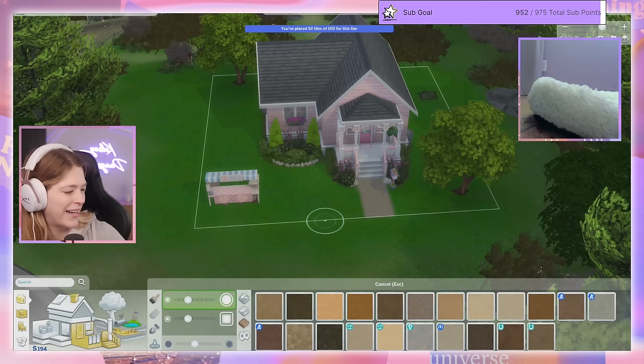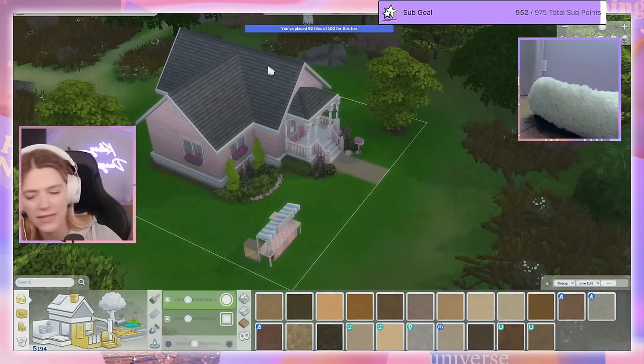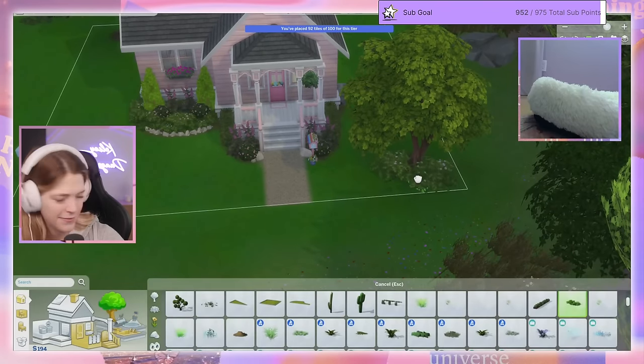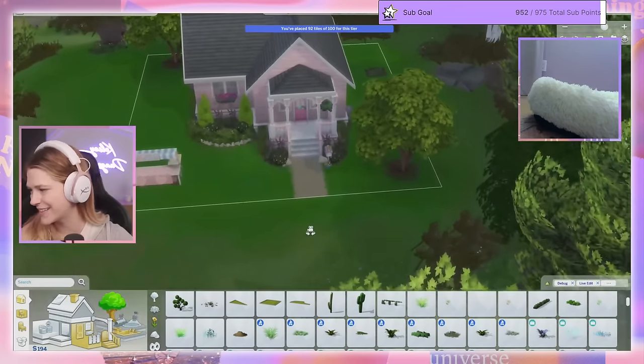Oh no, I don't want that. I want dirt. Why is the dirt... There you go. It's not selecting for some reason. There you go. We got those. And then I feel like they deserve a little bit of this, maybe some flowers around the bottom of them. I don't know. They look cute though. It's all looking pretty good.